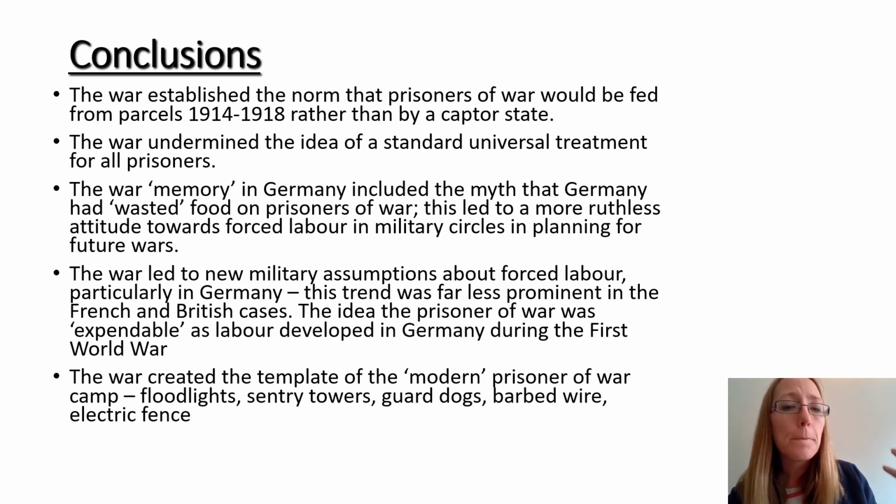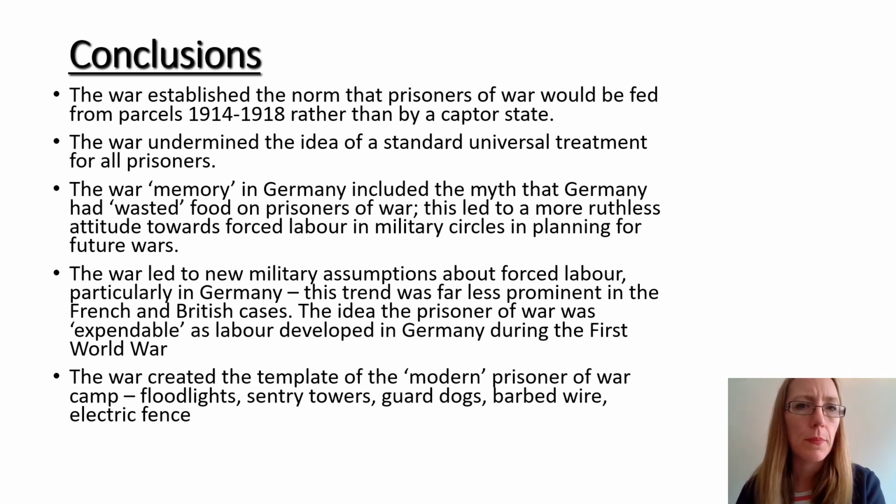Yes, there were those good things, but the war also created a security template of the modern camp as a totally secure space in which prisoners were dangerous and had to be segregated from the home front population. And so we get the template in Germany of the camp with floodlights to prevent escapes, sentry towers, guard dogs, barbed wire and electric fences to stop prisoners escaping. Now, that kind of infrastructure is then reused in the Second World War. So this idea of the modern prisoner of war space as a totalised security space is also one of the most disturbing legacies of First World War captivity.